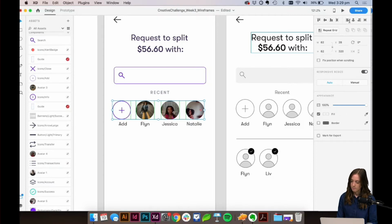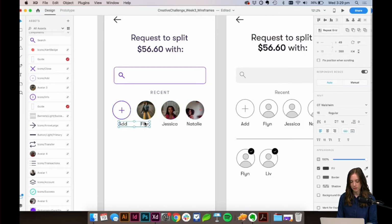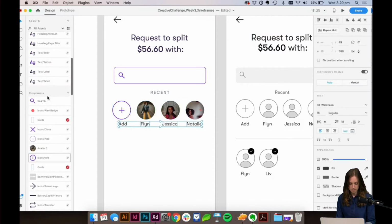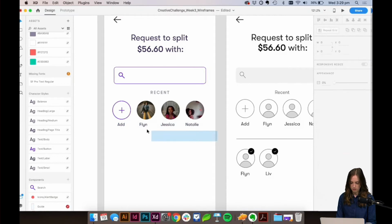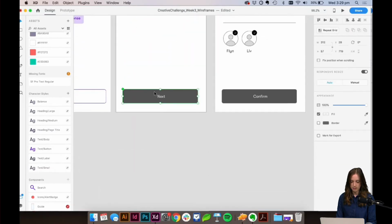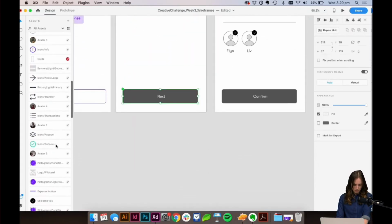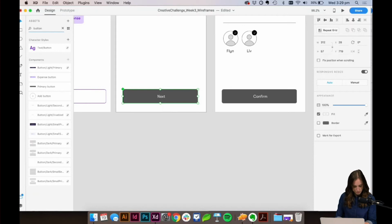I'm going to align these just to make sure they're okay. And I'm also going to apply another type style to these. I think I'm going to make it just the smallest type style that we've got here, which is this one here. All right, I'll just line these up. And I will see if I can replace this with my, here we go. I can use this, I don't know why I didn't use this before. Here we go, we've got all our buttons.